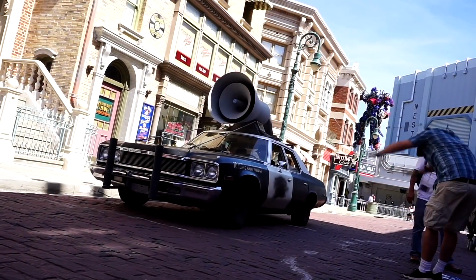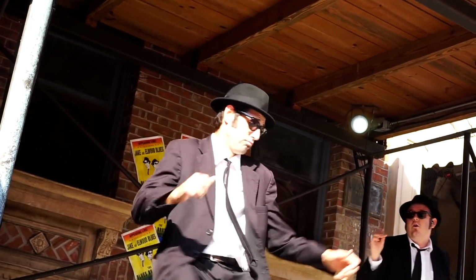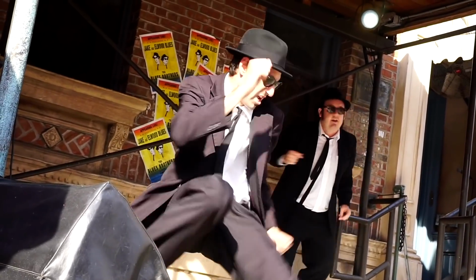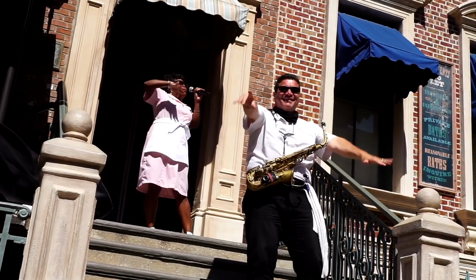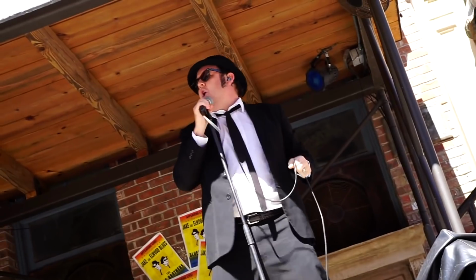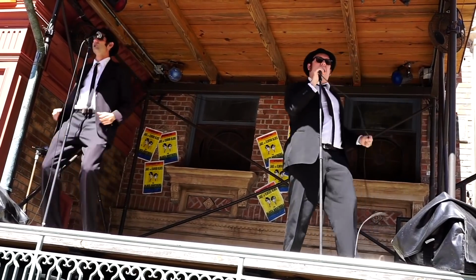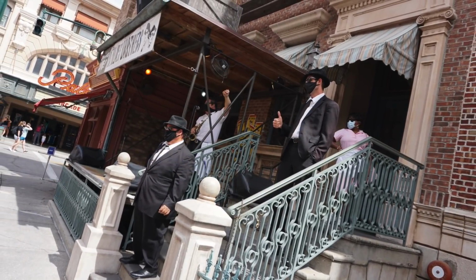The tribute to great music is alive and well at this stage show, where Jake and Elwood drive in from Chicago and sing classic tunes along with Mabel and sax player Jazz. This is a really easy show to catch in between the rides, but just check the Universal app for up-to-date show times when you visit. And after the show, the cast will pose for some pictures as well. Which leads me to my next point.